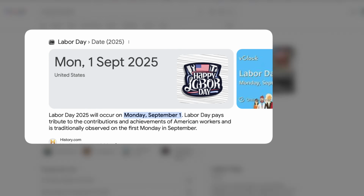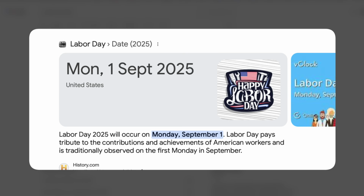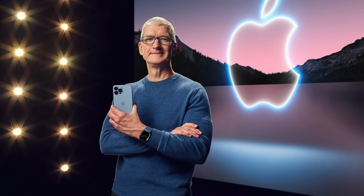That timeline follows Apple's usual pattern of announcing iPhones in the week after US Labor Day, which falls on Monday, September 1st this year. Historically, Apple avoids holding events on Fridays and has stayed clear of September 11th for obvious reasons, and so we're likely going to see a midweek event.